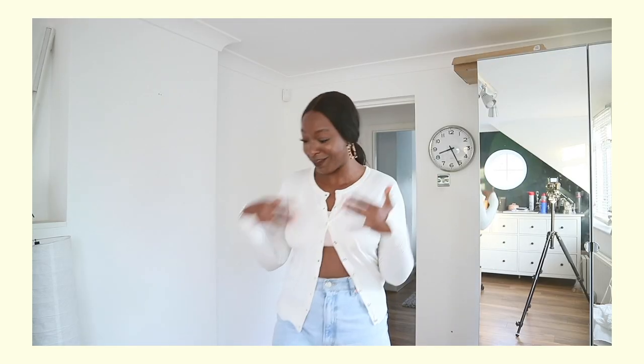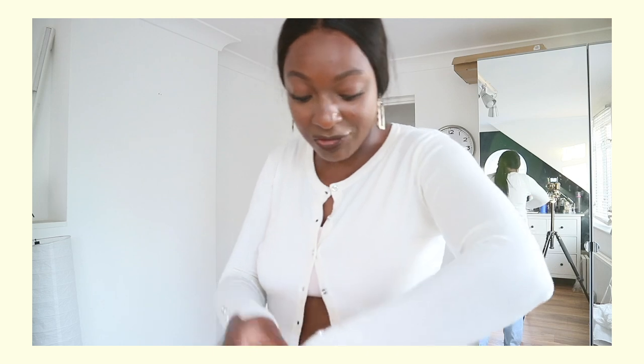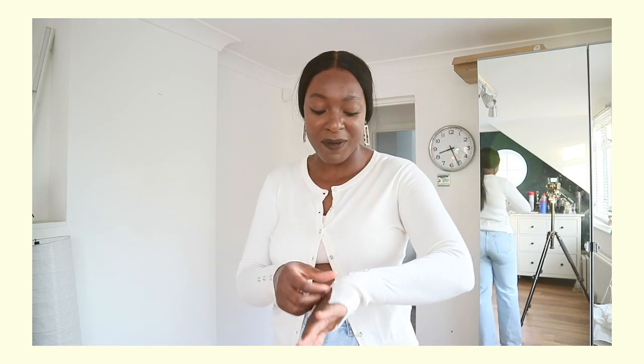Oh my god, the sleeves are so... I didn't realize the sleeves were like this. That changes everything. Oh, this is cute. Okay, for £5.50 you're getting a lot. I can't lie, PLT wouldn't do me like this. I'd be paying £18 for a little cardigan like this from PLT.